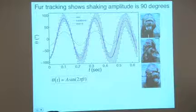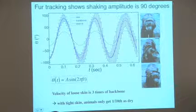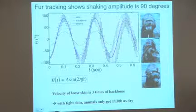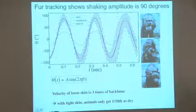So the very back of the dog, the vertebrae, is moving a very small angle. This means that if animals had tight skin, the velocities would be one-third as high as if they had loose skin. And as I'll show later, the centripetal forces would be only 1/10 as high. So it's critical that these animals have loose skin in order to get the high speeds associated with this large amplitude.